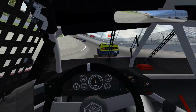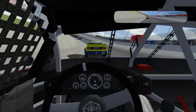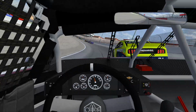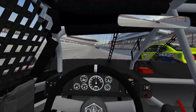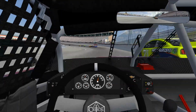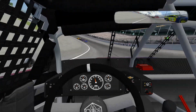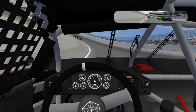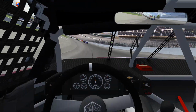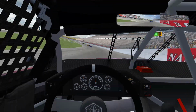Looks like the top 10 now. Pretty good from where we started. Looking back, everyone is single file, no one making the charge. Yeah, if we can get under the 21, we'll be fine into turn 3 here. And now we can run our race. Just getting up to the 9. Run the laps that we need to run with no one in front of us.